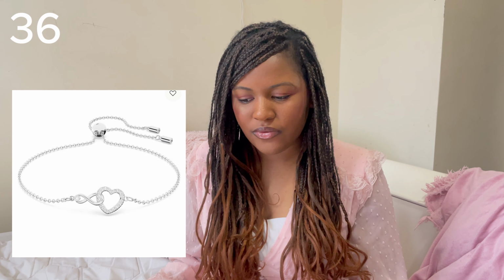Next we have the Swarovski Infinity Heart bracelet, which is so cute, and I love the little detailing, the little crystals. It's just a vibe to give to someone that you love. I'm obsessed with it, and it's not so expensive. That's what I like about them. And then we have the Swarovski Lifelong Bow Necklace. I feel like this is so cute. Any girl would love a necklace with a little bow on it. It's just really pretty, and it gets the job done.